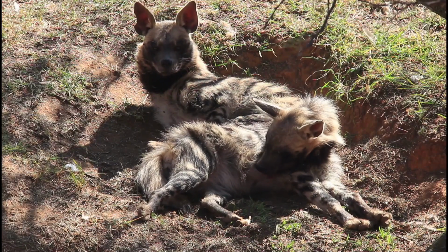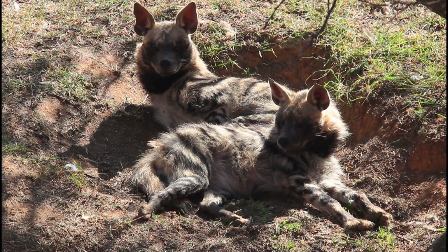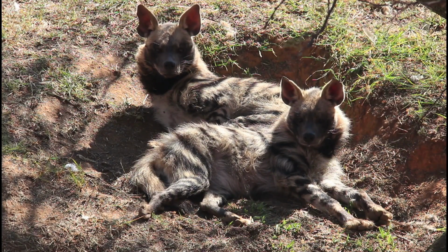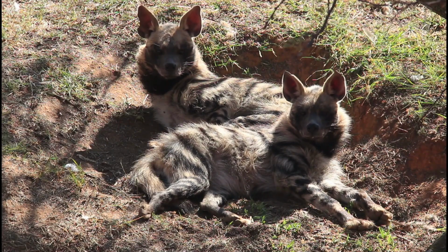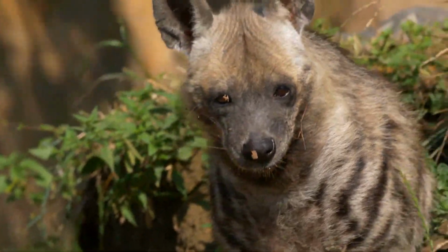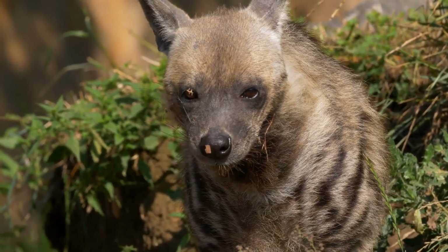They are native to northern Africa, the Middle East, and India. They live in semi-deserts, rocky scrublands, and savannas. Hyenas scent mark the edges of their territory. With sharp vision, acute hearing, and a keen sense of smell, hyenas patrol their territory nightly.